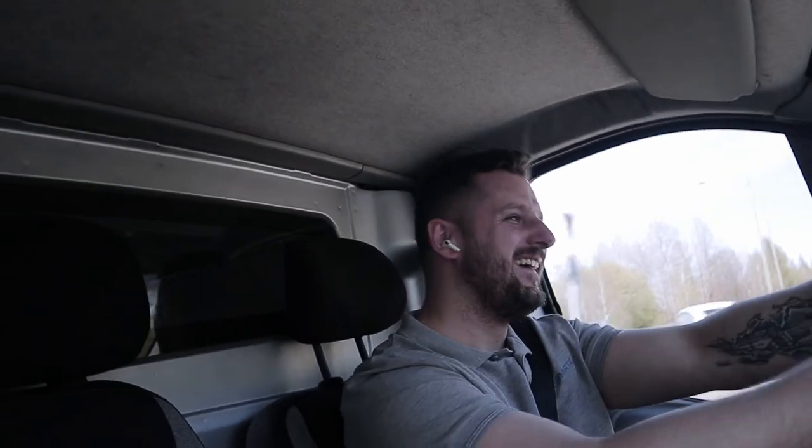All right. Now we are on the way to Lohja plus 40. Because this is Lohja plus 40 kilometers. The seller was always talking about Lohja. So we have Lohja plus 40. But it's okay, it's alright. At least it's not Oulu.